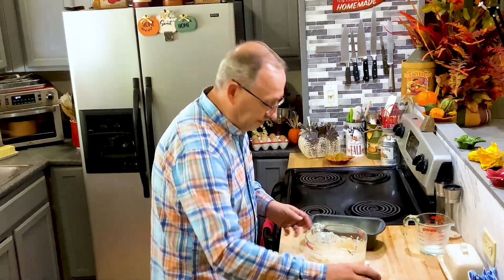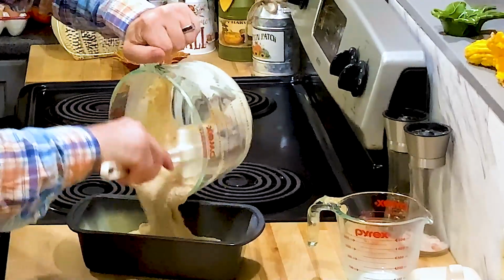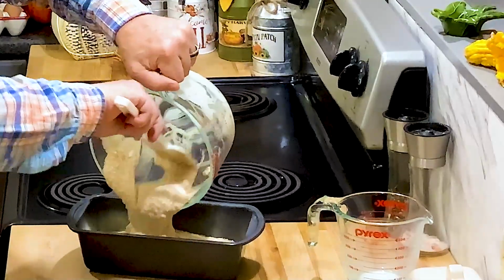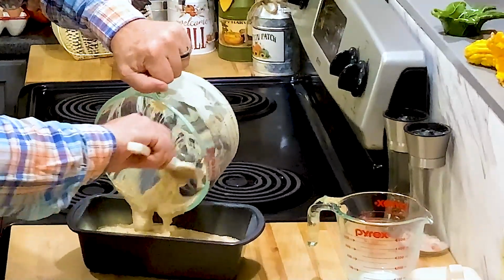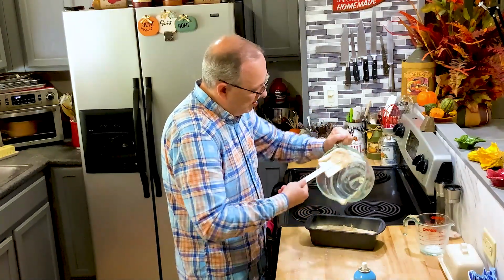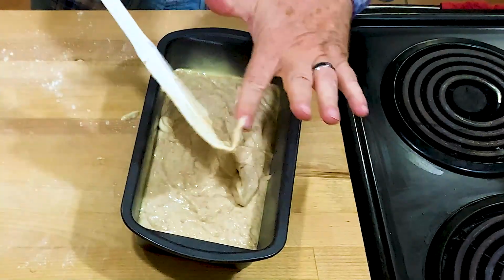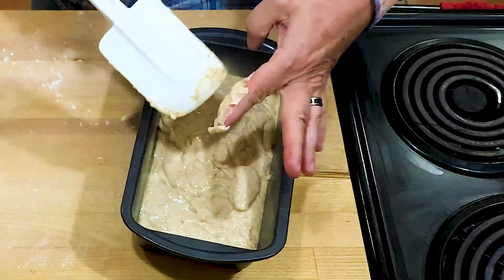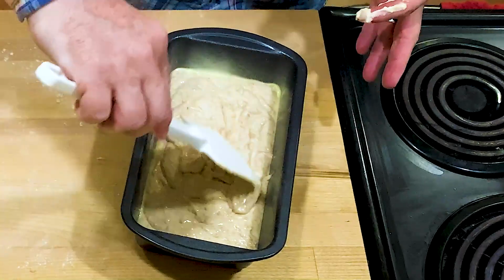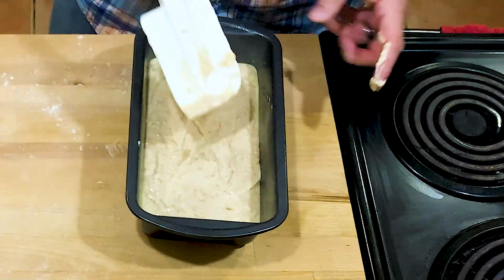So we're gonna put this all in here. There we go. Get it all. And yes, I'm using my fingers for those of you that complain. I'm sorry. Not really. But it's the best tool I have in the kitchen. And she said after you get it in the pan, to smooth out the top, which I just did.